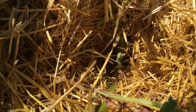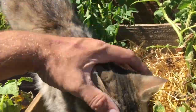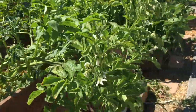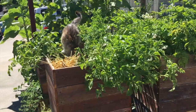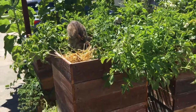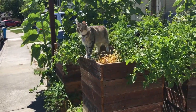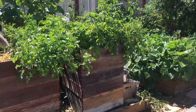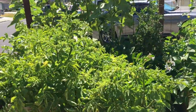And I don't even see anything down in there. Is there any mice in there, Pepper? You better get them. So that's what's going on with my Kennebec potatoes. Hopefully they make it to the end of the season when they're ready to harvest. I'd hate to go through all this work and have rodents or bugs ruin my potato tower experiment. But that's part of gardening. You just got to deal with the critters that are around your property.